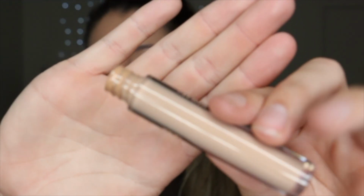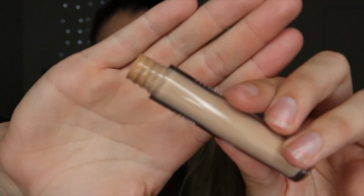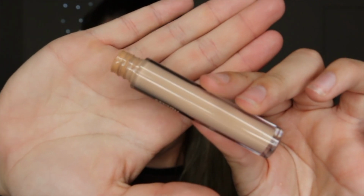It comes with a little wand, and I just pop this everywhere. Now, I think I remember that this is, again, a bit too dark for me. The color in the bottle is such a lie. Can I show you this? I wonder if it will show up on my camera. So see the shade in the bottle, how that's really light, and then at the top here, that is so dark. That is the product. Does that make sense? Does anyone see that? I hope you can see that.